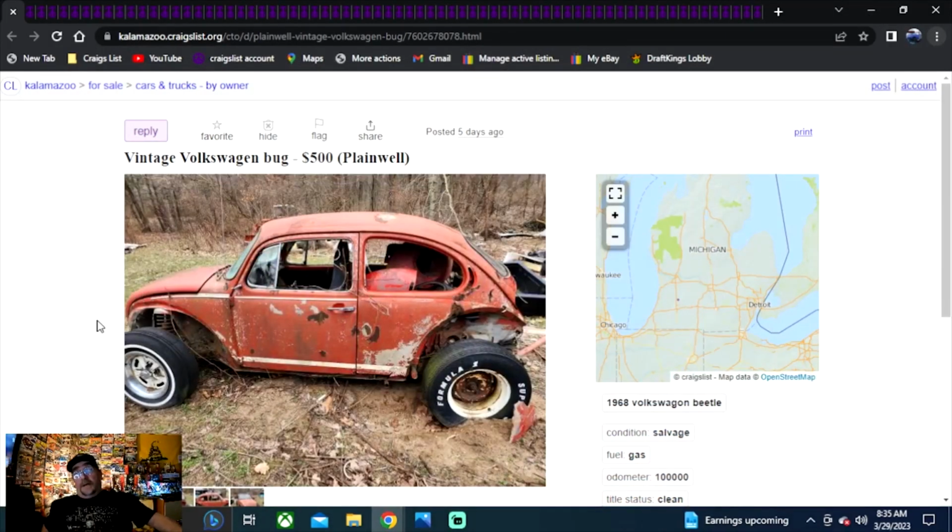I don't own any of these cars. I don't make up the prices. I have put them in price order from lowest to highest. It's going to be on Craigslist only. So if you want to find any of these cars that are currently for sale, just get on Craigslist, go to the area that we're in, punch in whatever the title is. So this would be Kalamazoo, Michigan. Vintage Volkswagen Bug, 500 bucks, you'll find it.